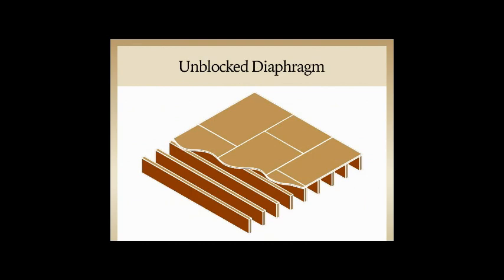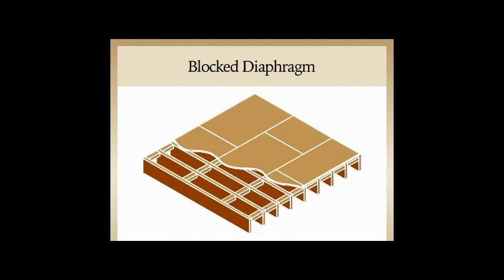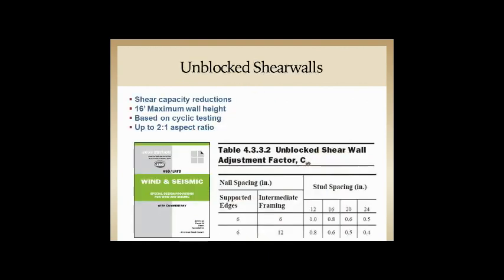Unblocked roof diaphragms, walls and floors are not as strong as a blocked diaphragm, where we see the blocking applied along all the panel edges. There's more shear transfer capability within this floor system, for example. So if you need enhanced diaphragm values, you can block these. Shear walls and bracing panels are assumed to be blocked in most cases, except, as I mentioned earlier, we have unblocked shear wall adjustment factors now in the American Wood Council special design provisions for wind and seismic. It's based on cyclic testing and gives you some adjustment factors for unblocked shear walls.